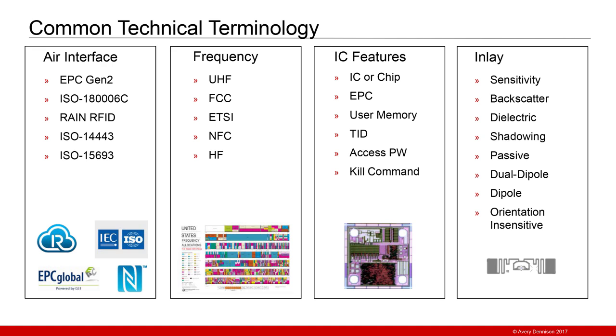Frequency, these are the frequency bands of operation. So when you hear UHF, that is the frequency band of 860 to 960 megahertz. Within that band, FCC is North America, which is 902 to 928. ETSI is within that band, at 869 megahertz. But we've also seen recently where they're moving into the upper 900 megahertz band in Europe, which is good.